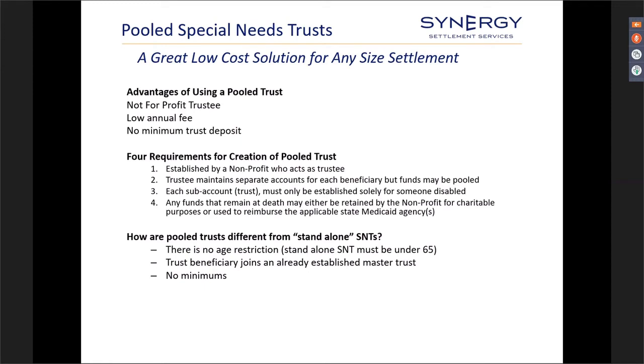And they're different from a standalone only in that there's no age restriction. So if you've got a client over 65 who has a personal injury settlement and needs to keep on public assistance, the only alternative is to set up a pooled trust. But because of the way pooled trusts are set up, the client is joining an already established master trust. They just have to create a joinder agreement, which is a legal document that elder law attorneys are familiar with, to join that already established trust. So it's quick and easy because you don't have to create a trust document from scratch.